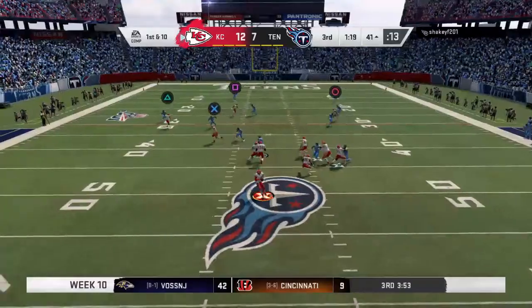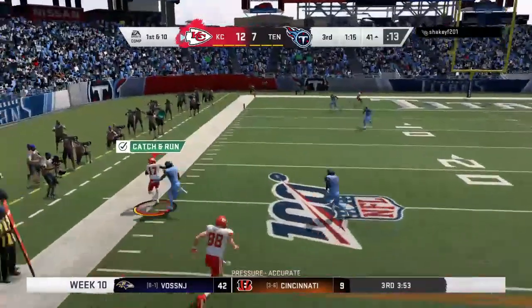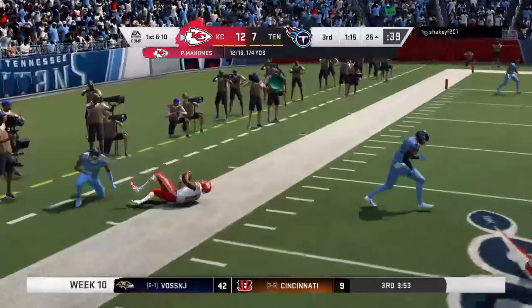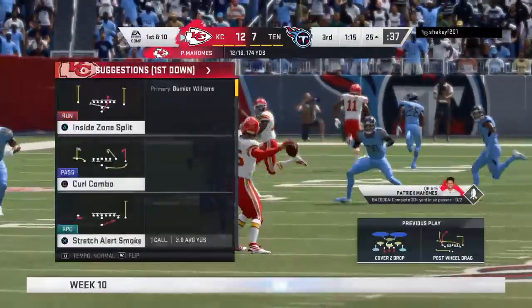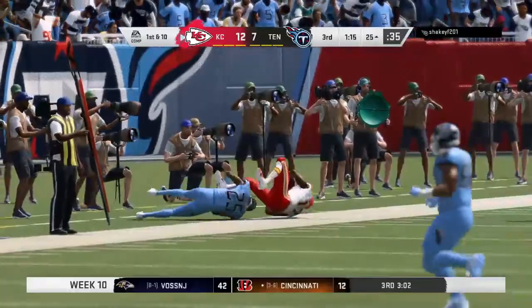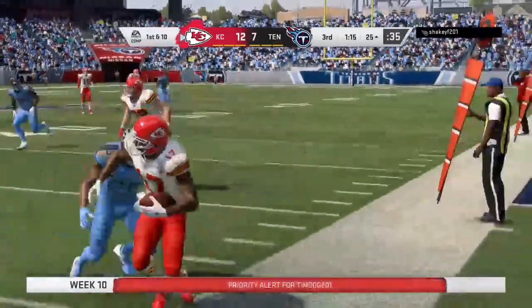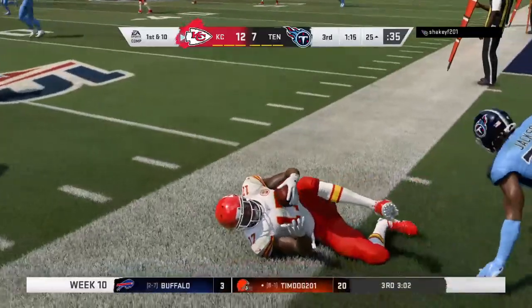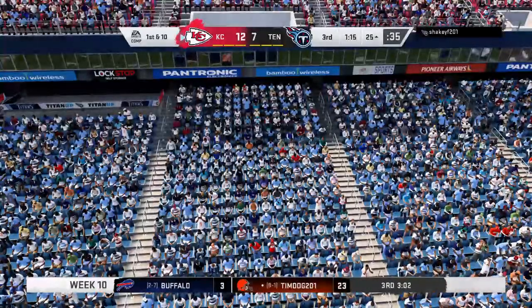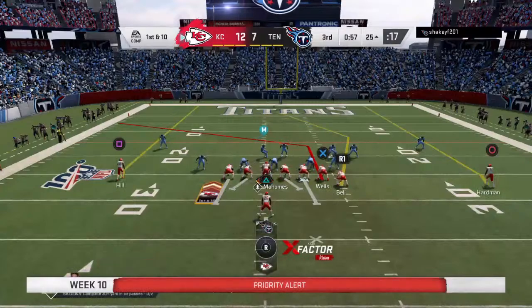Mahomes now on 1st down. That's caught left side by Hardman. And he'll cross over out of bounds right at the 25. Give him 15 yards on that one. Kansas City has a 1st down. 1st down, Chiefs. Mahomes now 6 for 6 since coming back out of the locker room.